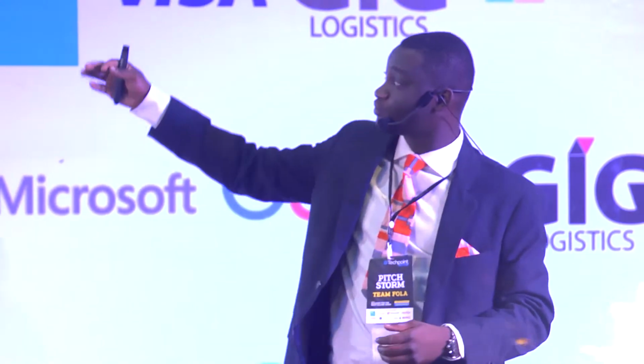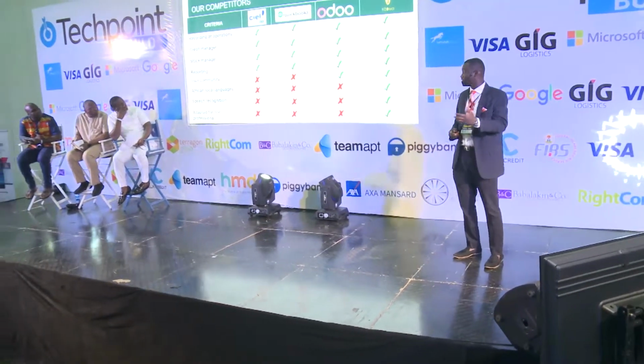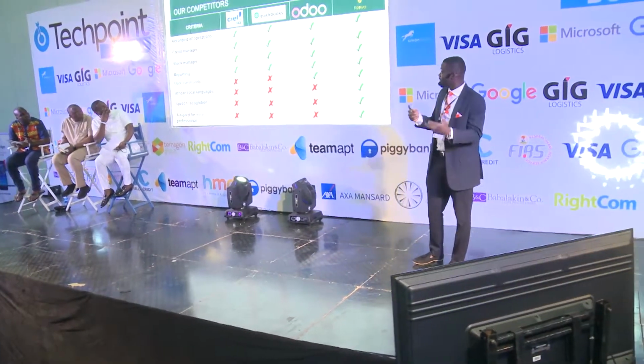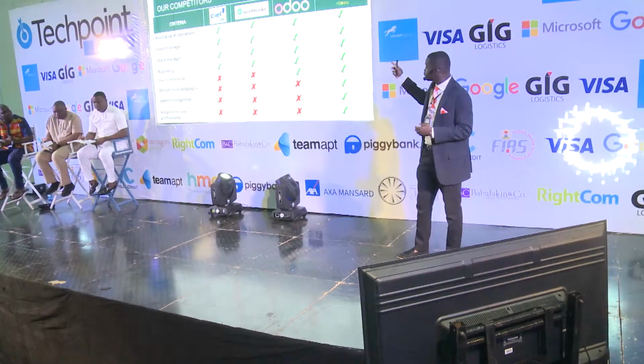Let's see now our competitors. We have Sage, we have Intuit, and Odoo. All of these applications, like Keiwa, allow you to record your operations, to manage your stock, to manage your credit, and you also have a report of your activity. But only Odoo has a user community. Apart from that, only Keiwa is available in African local languages and has speech recognition, and is adapted for non-professional users.